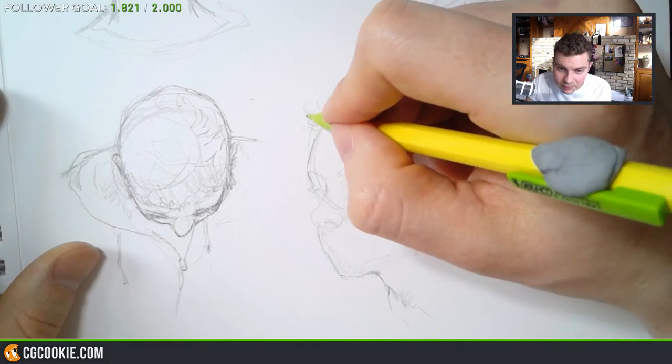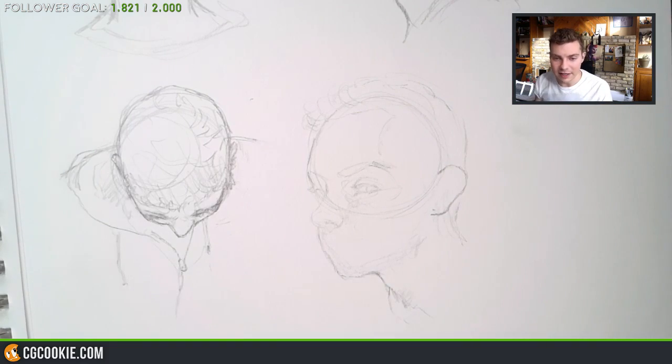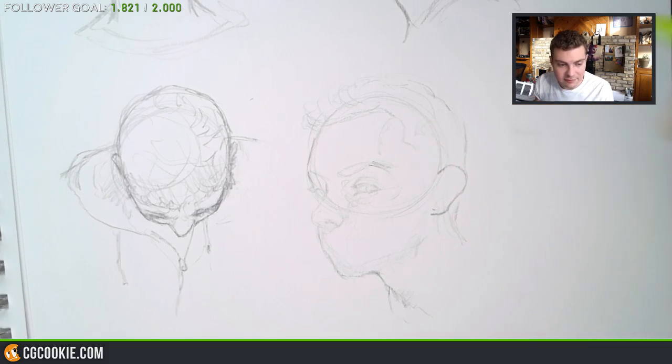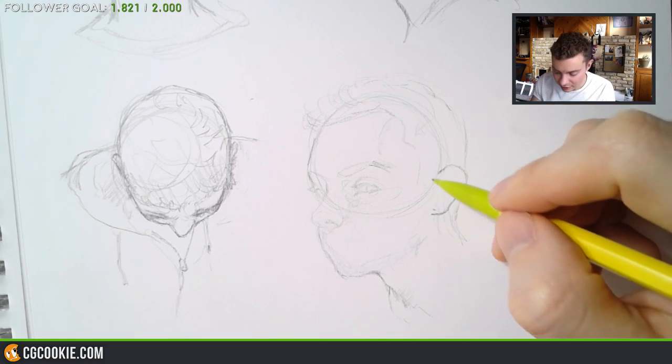Got my mop of hair up here. And when I do the outline of the hair, I try to always do this secondary little triangle here. I think this is a very important little part of heads that help you line up how everything fits. I think if you took that line out, it would make the head look very incomplete.